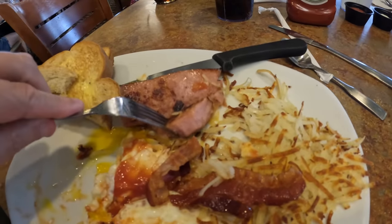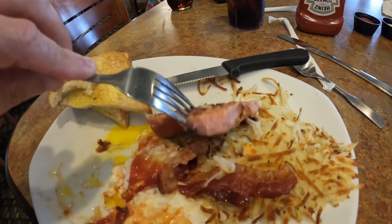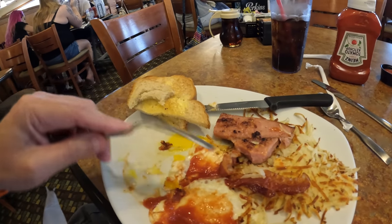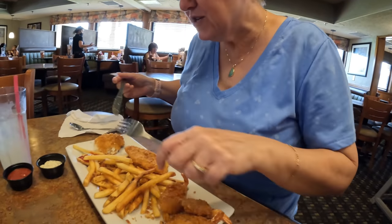Enjoy. The sausage is really different. It's like a Canadian bacon. It's like, what do you call it? Polish sausage. Got my fork stuck now. It's okay. It's not red hot, it's warm. How's yours? It's all right. But yeah, fish and chips.